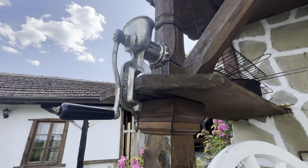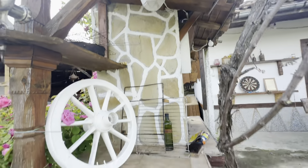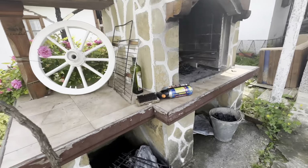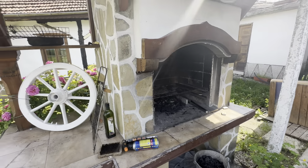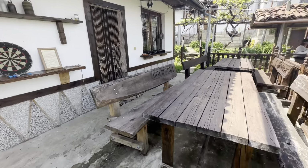It's like for meat, a beautiful one, and a nice small shed so you can do the stuff here, put the food while you do the barbecue. You can put the ready food here, or you can just keep the meat to go to the barbecue there as well. Wonderful, beautiful barbecue. Have a look at this.